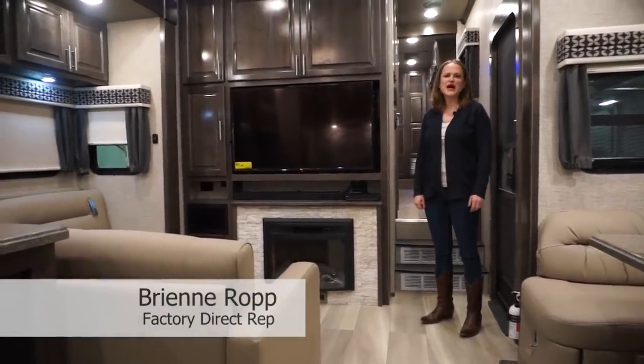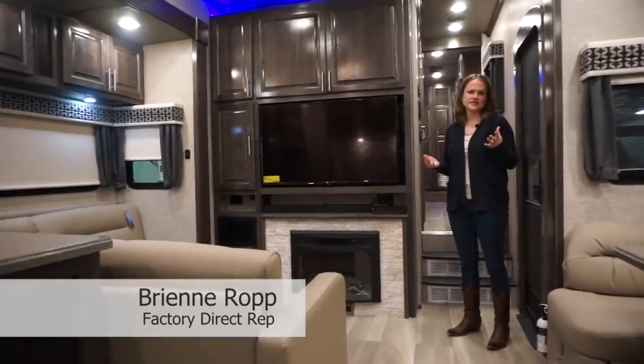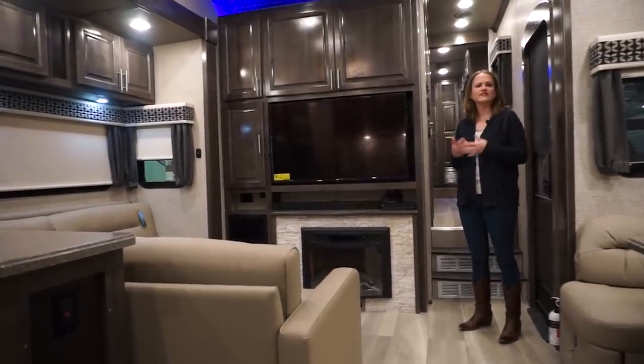Hello, Brian Rapp with Luxe Fifth Wheels by the RV Factory here, and today I'm going to show you our 16-foot garage toy hauler, our 48FB.